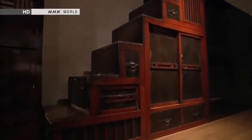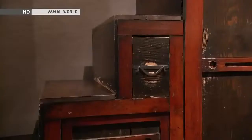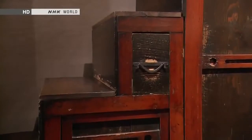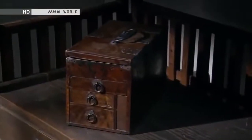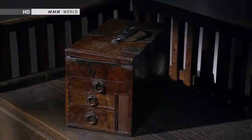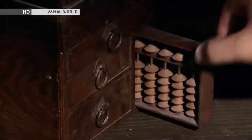This is a step chest of drawers. It was invented to make efficient use of the space beneath stairs. The unique shape is used to fit in drawers of various sizes. Here's a compact chest used by merchants. It even contains a built-in abacus for counting money.